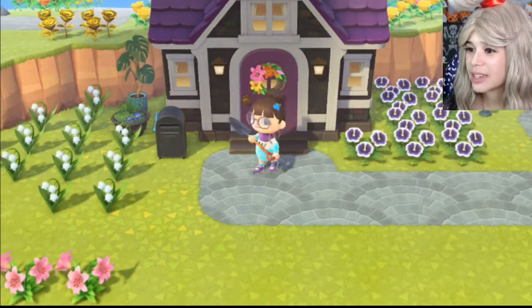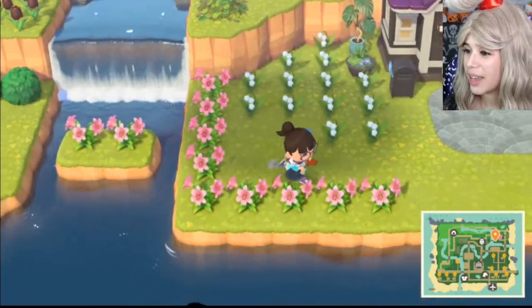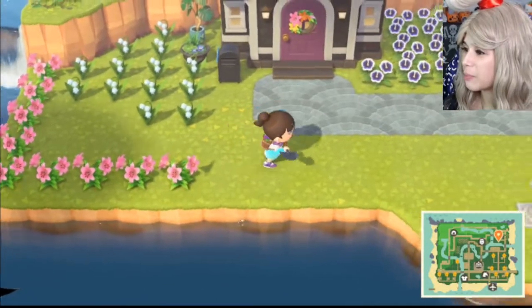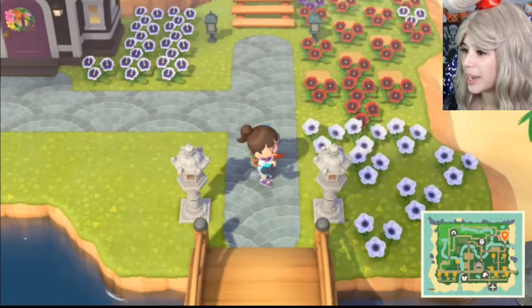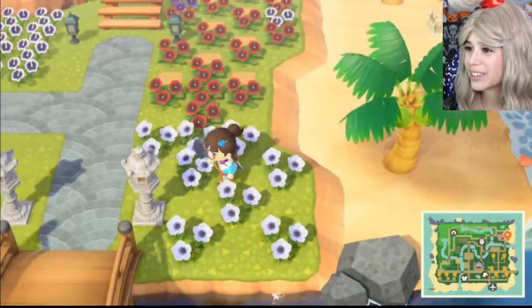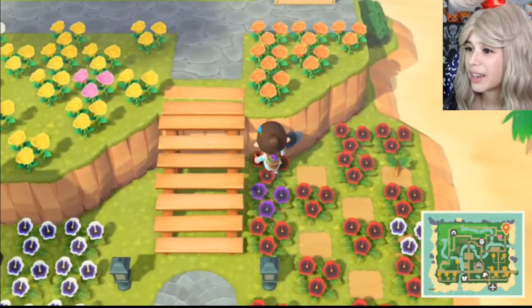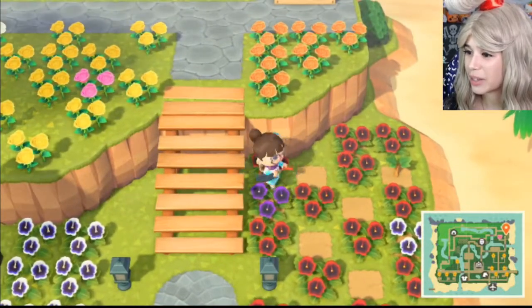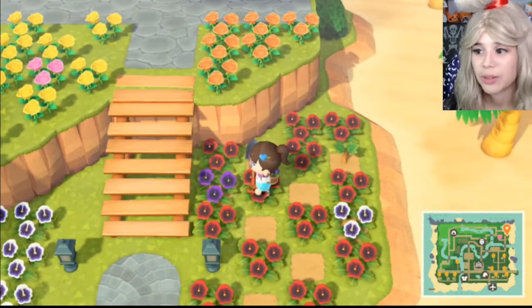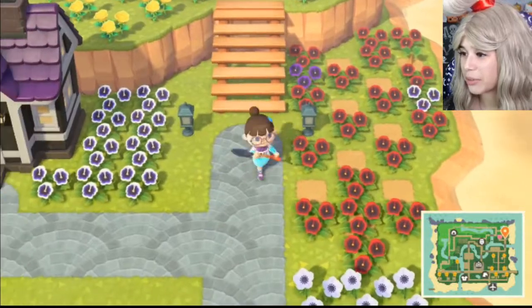So, I decided to put all of my Lily of the Valley in one spot. We got pink lilies because I like those. Okay, we got... This is trying to get more blue windflowers. Oh, there's one. I don't think I checked this yesterday because it apparently bloomed. Trying to get purple pansies, so we got one, that's great. These are the hybrid red.